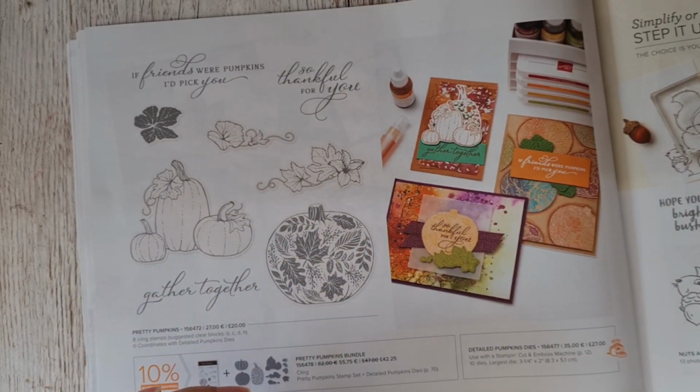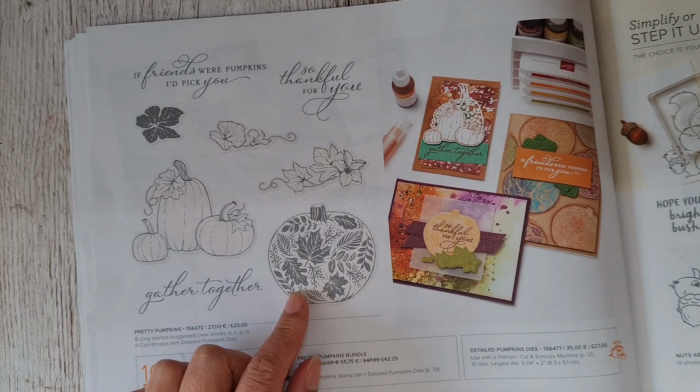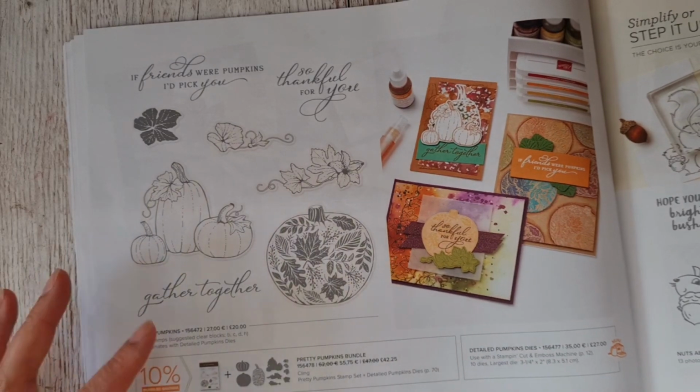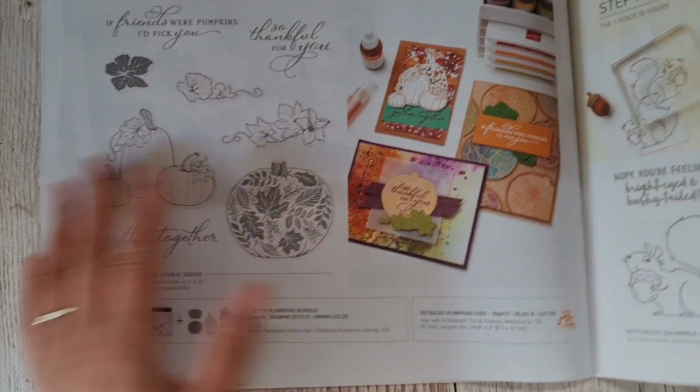Pretty Pumpkins bundle is this one. There's some really nice imagery in this. Again, kind of reminiscent of William Morris here on this pumpkin. Then some really beautiful whimsical elements. Don't know why I didn't order this one. It's so pretty. And then it's got some dies to match. I'm quite tempted by that one.